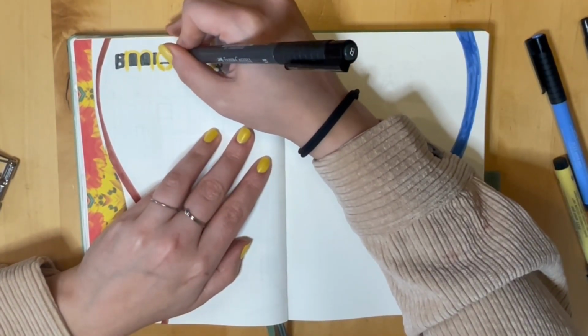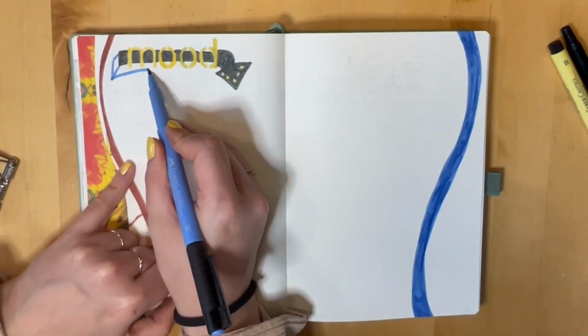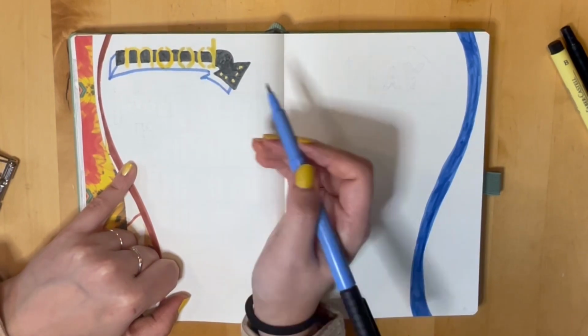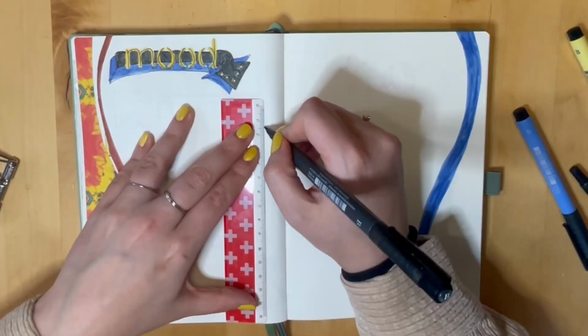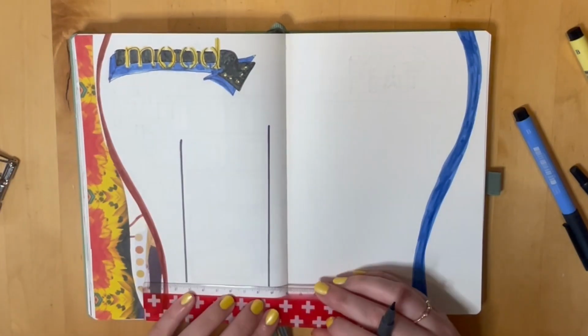Also, I'm going back in with a more bold title, adding this arrow that also has kind of light bulbs in it. It's the kind of sign you would see outside a nightclub or an arcade, as I said, very fitting for this retro theme.